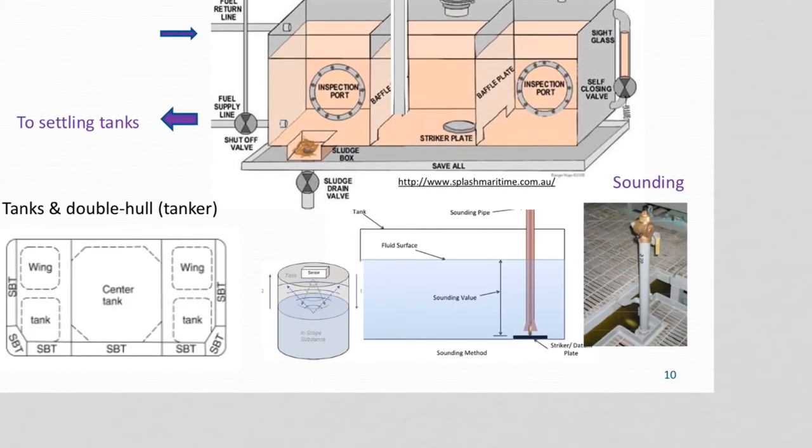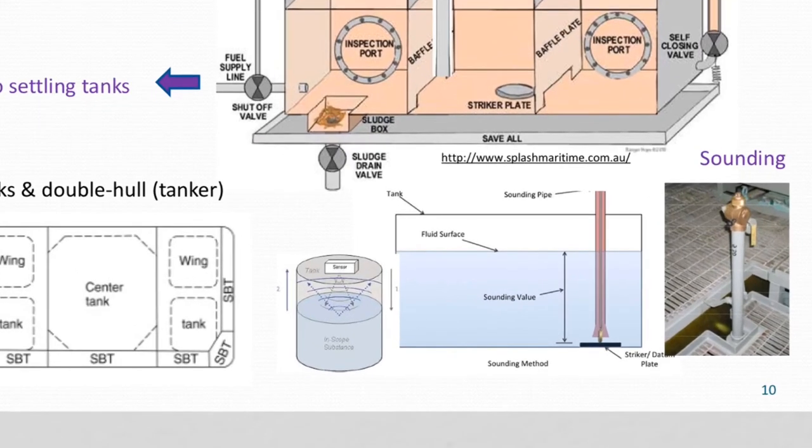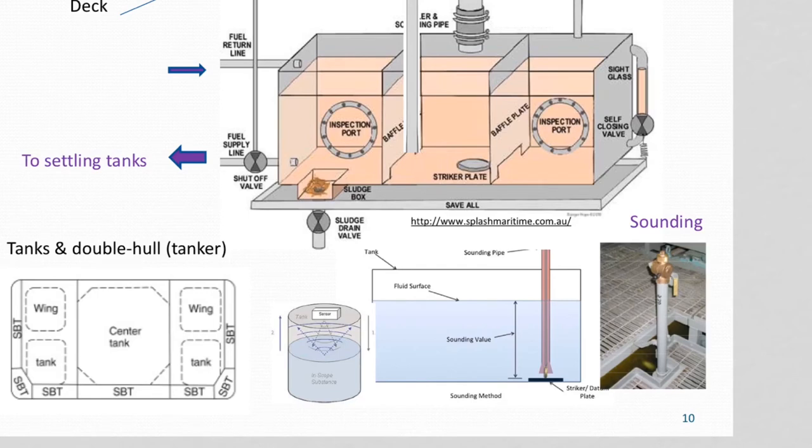There are also some systems now, a little bit everywhere, where you've got transducers, or a sort of radar. But generally, people keep on checking the actual volume of tanks before and after filling them, and during the course of the voyage, using a sounding system.